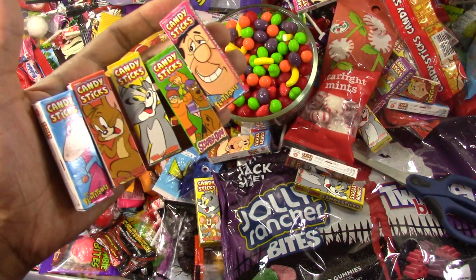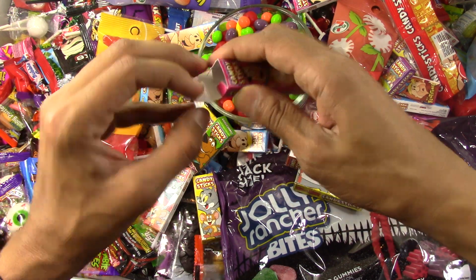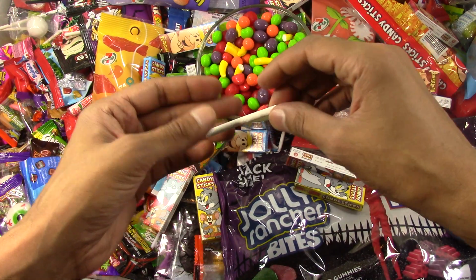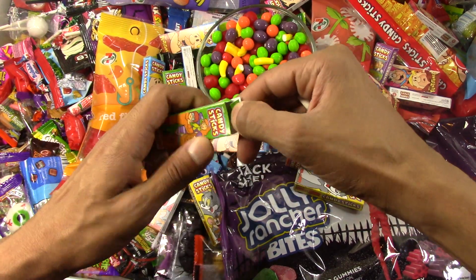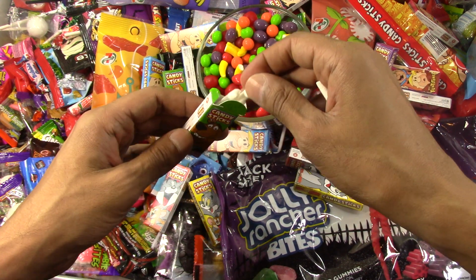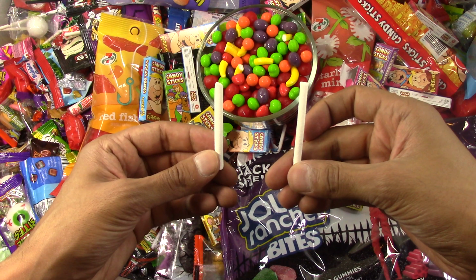And now let's go on and try these. I bet you they're all the same inside. Yeah, nothing but little sticks like this. Let's open another one. The green little box of Scooby-Doo. Yeah, all the same. Let's try one and compare.